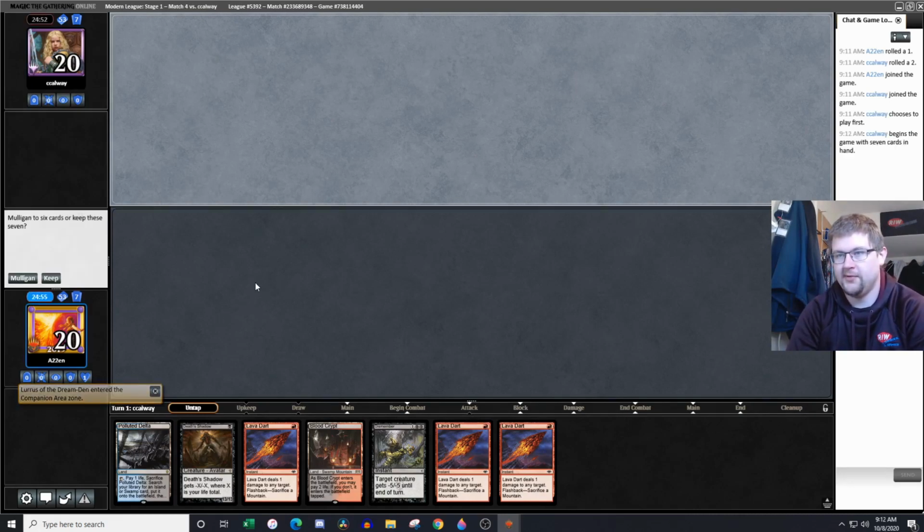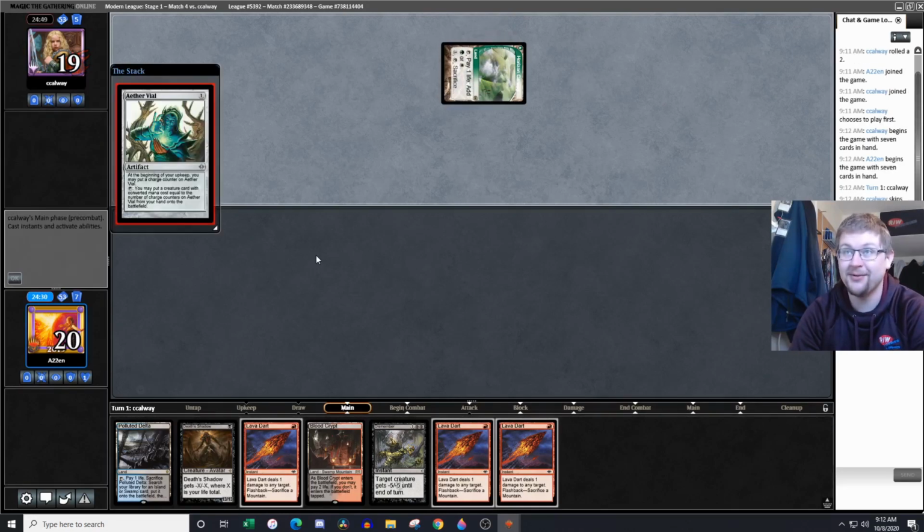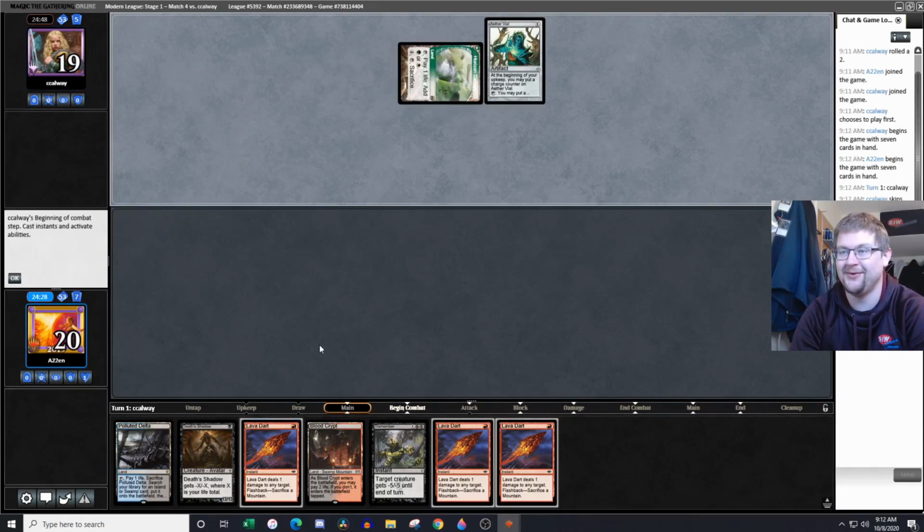Alright, this is a very strange hand. How good is Lava Dart in this matchup? I have no idea. I don't know. If Lava Dart was good, if I was playing a deck with the X ones, I would snap this off, obviously. I think it's still a keep. I don't know. This is a very strange hand. Alright, Horizon Canopy is probably a good start for a deck with a bunch of Lava Darts. We'll take it. We will indeed take it.